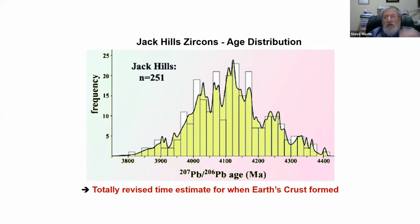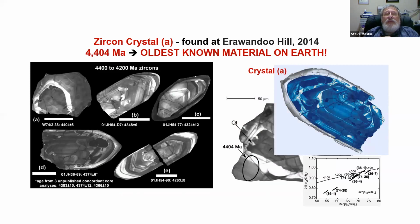And it gets better. Finally, in 2014, the Molybdenum Corporation had to give up its rights to the Jack Hills, by the way. Now the Jack Hills have become a protected world reserve. Nobody can mess with that part of the world anymore. It's preserved for all eternity and the geological sciences.